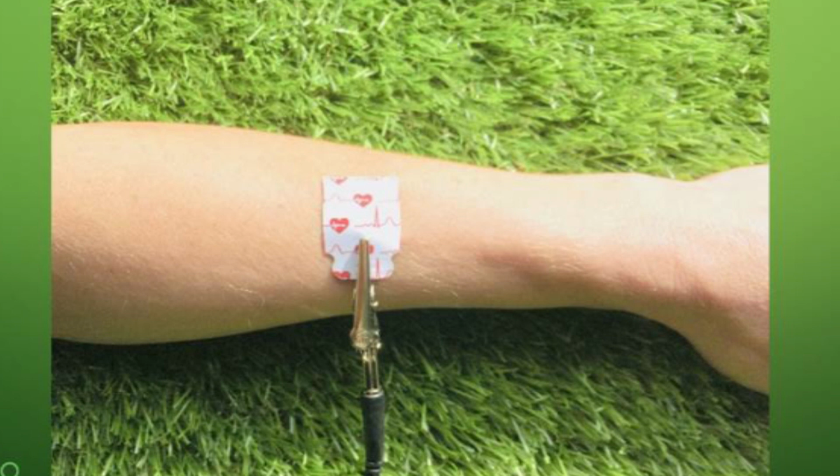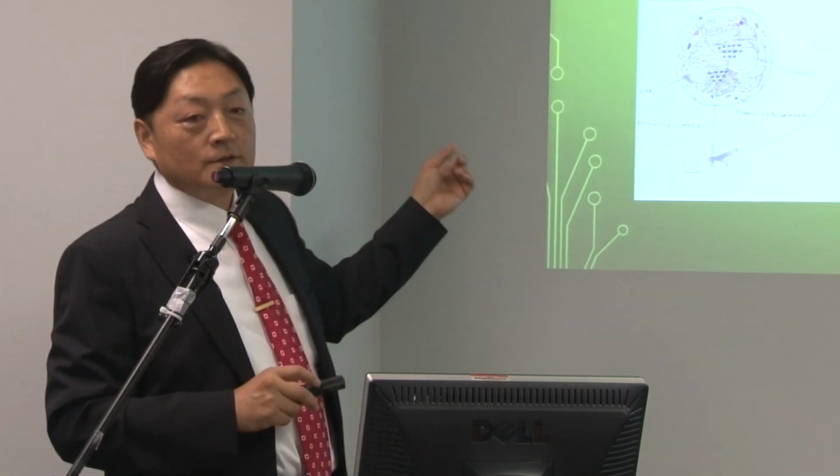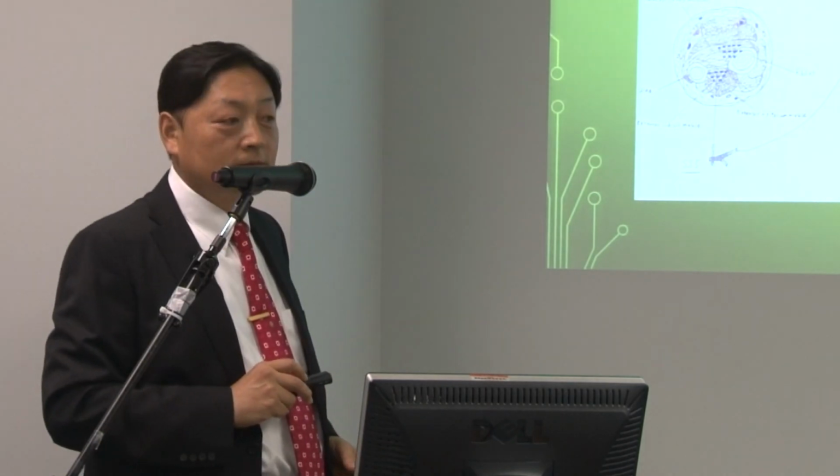Let's look, this is a patch on the surface, like at the pericardium 6 area. And this is my drawing. A PC6 needle goes into the targeted area, and Sanjiao 5 goes into the targeted area, from the ground introduced to the targeted area. You see the differences between the patches and acupuncture, right?